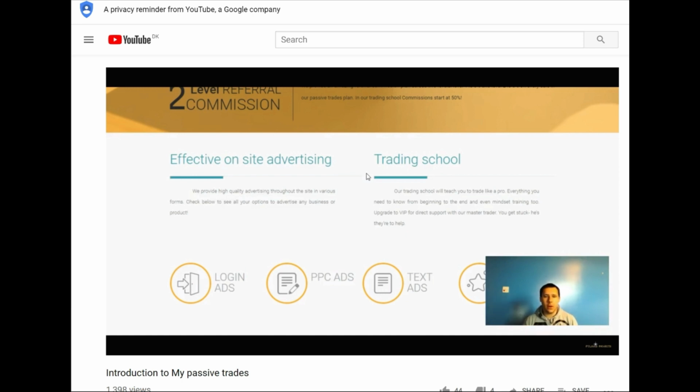It means you're going to get login ads, you're going to get text ads, where people need to see your advertising. So you can actually use My Passive Trades as a good way of getting traffic to any other offer that you may have. But like we said, the biggest difference between some advertising platforms and My Passive Trades is the fact that the profits are actually being generated every single day. Those profits, like we said, you can keep track of yourself and you can see. So every time you are receiving earnings, that is real profit.